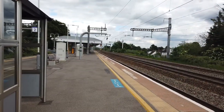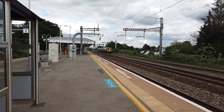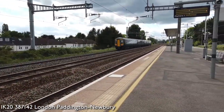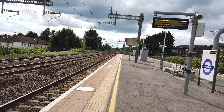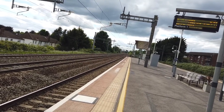Taking that through now, a Great Western Railway Class 387 bound for Newbury. We're at 7142, unusually a 4-car on that one. It's one of the few 387s that run direct from London Paddington to Reading on the fast line.